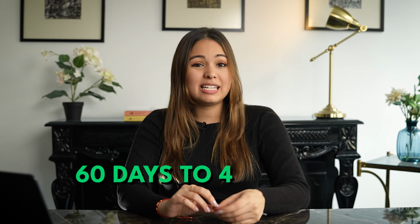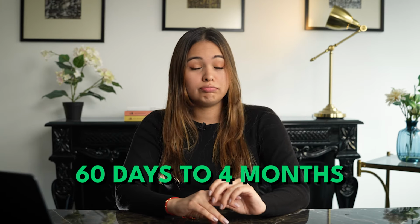Now, the approval can take anywhere between maybe 60 days to 4 months, again, depending on how well presented your application is and how complete your documents are. You will experience more or less of a wait time overall. Finally, once you receive your approval, you would likely have to travel back to the Dominican Republic because they will want to see you in person in order to hand over your residence permit.